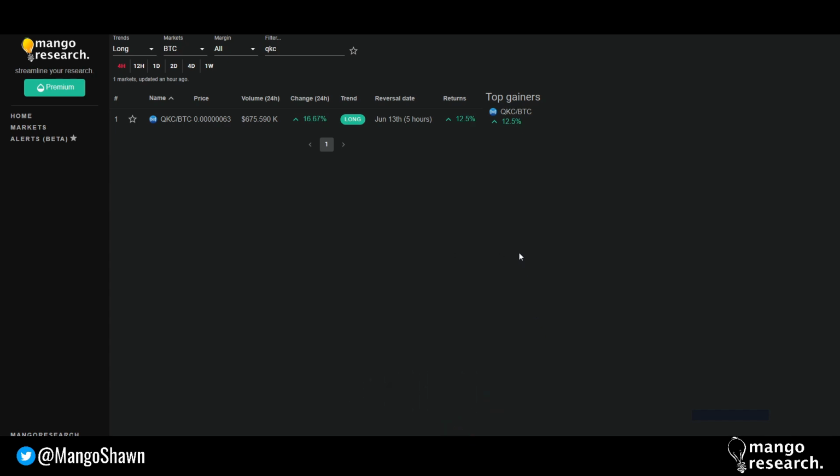As you can see on the screen, the Mango Research dashboard, we have QKC BTC flipped long 5 hours ago. It's already moving up, and actually started moving up just around 15 minutes ago, a little quicker. It's very similar to singles. Krisha, these things are moving faster than even we expected. Unfortunately for QKC, I wasn't able to get my entire position in. I do have a starter position. I'll be talking to you guys about why I took the position and how I'm looking to play this.